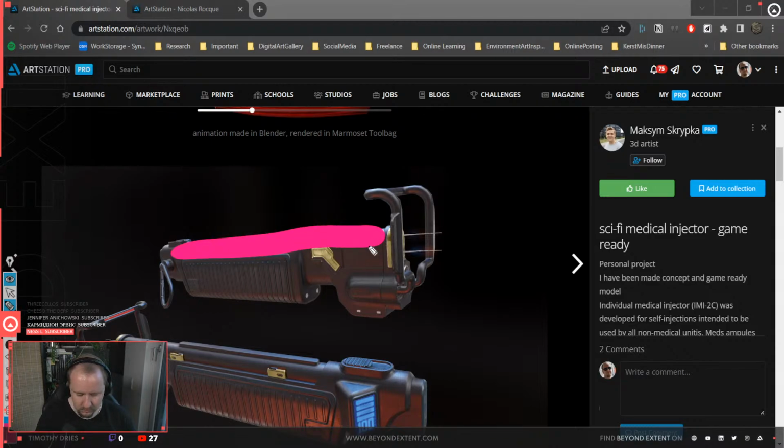So, wow, that's a big boy. You got the rim light, and then you got the little underneath lighting, right? That's really good. But probably a lot of the interesting variation is going to come from a lot of these areas.